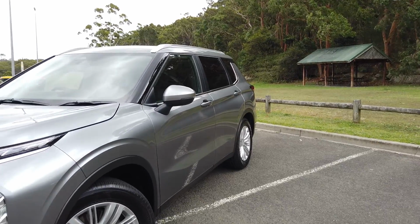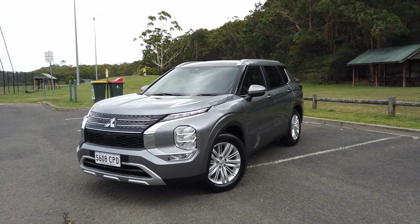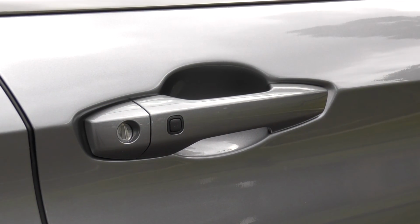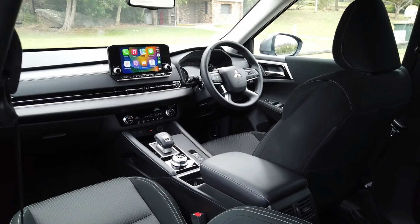But I personally think that the LS model that we're in today is probably the best value for money version, because it's pretty well equipped for the price. You're getting auto headlights, auto wipers, keyless entry, keyless start, lumbar support for the driver, dual zone air conditioning, wireless Apple CarPlay.